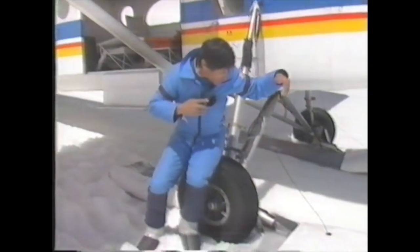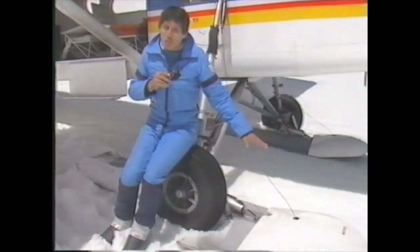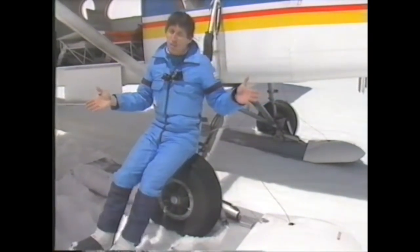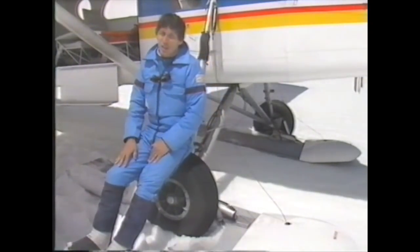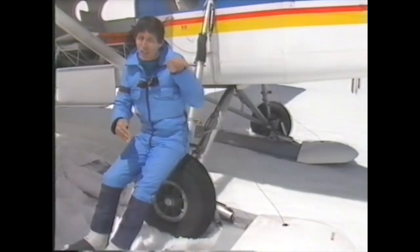The ski comes down hydraulically in front of and underneath the wheel, allowing the plane to land just as a skier would on the snow, sliding to a stop. Normally, when these planes land on the glacier, they go uphill so that the slope helps to slow them down. On the other hand, when they take off, they make the slope work for them and head the plane downhill.